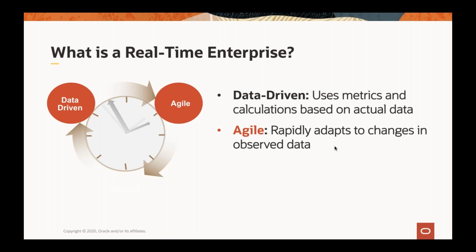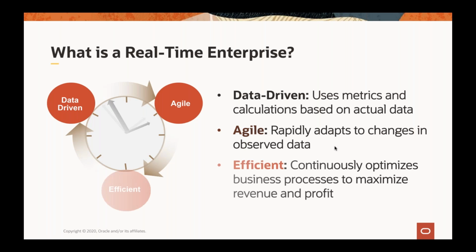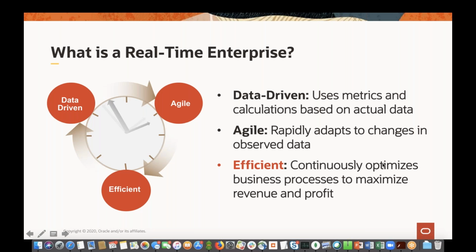This is required. It's not sufficient just to measure things. You have to also respond to your measurements. And then finally, the enterprise needs to be efficient. In addition to reacting in real time, it also needs to adapt its business processes over time to continuously optimize productivity and profitability. So these three things really constitute what a real-time enterprise needs to be.